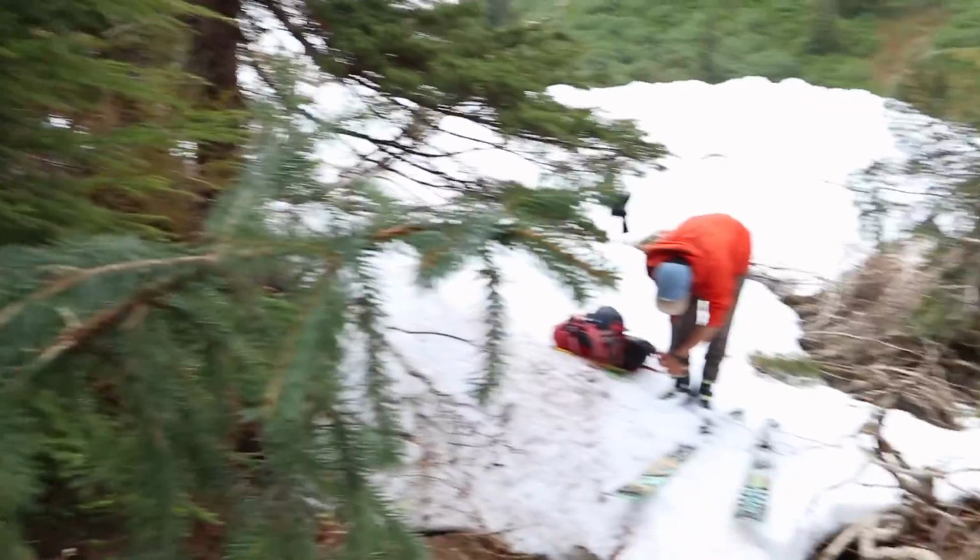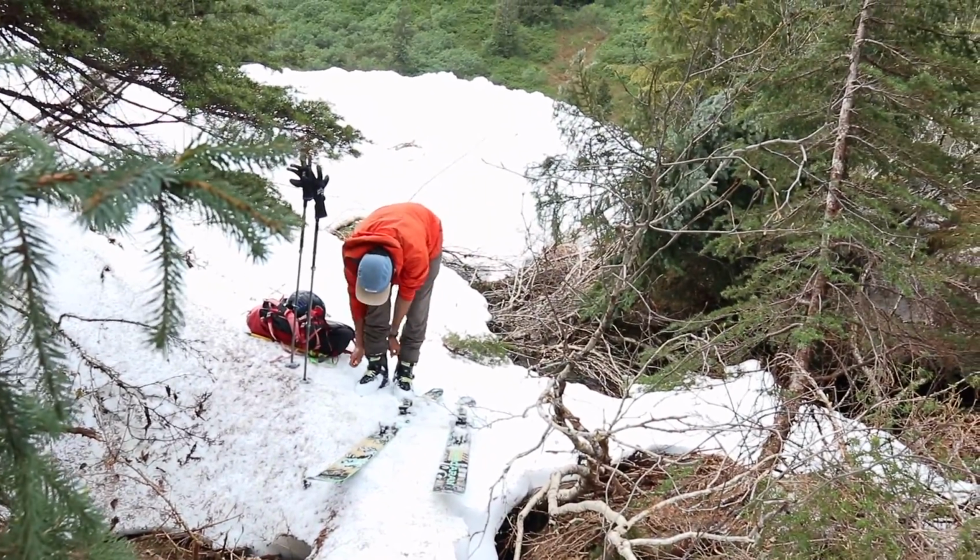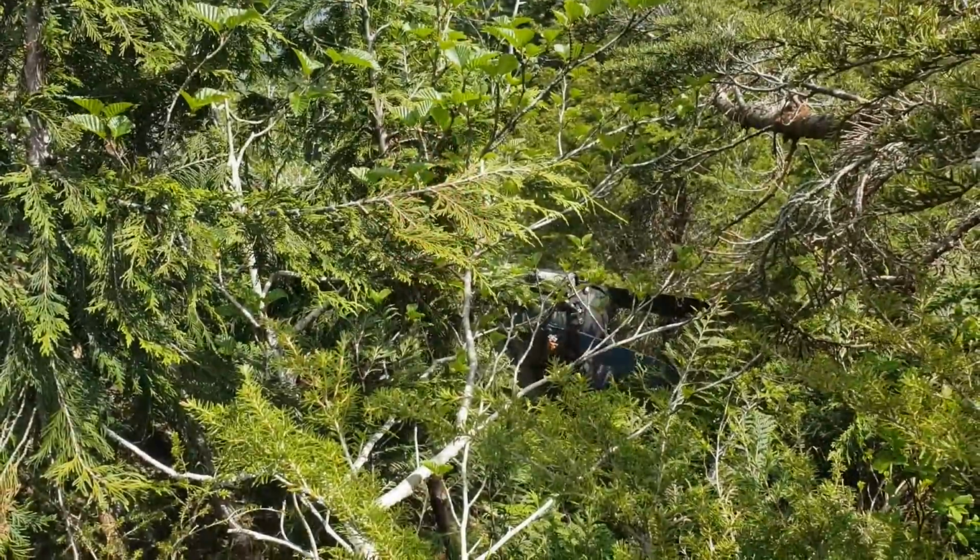Okay, we made it to the bottom of the snow. And it ends abruptly here, and now we get to look forward to our little bushwhack down. I think I'll wear some gloves to deal with the thorns I might be grabbing onto to stop myself from tumbling down. And we're gonna take our skis off here. I think I'll leave my ski boots on initially.